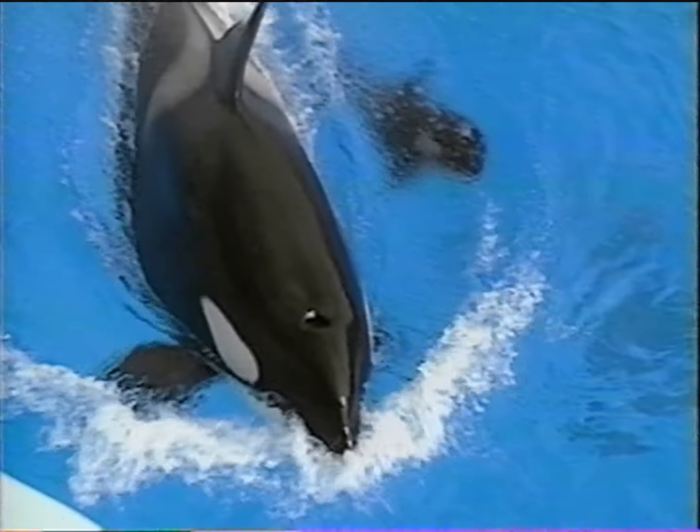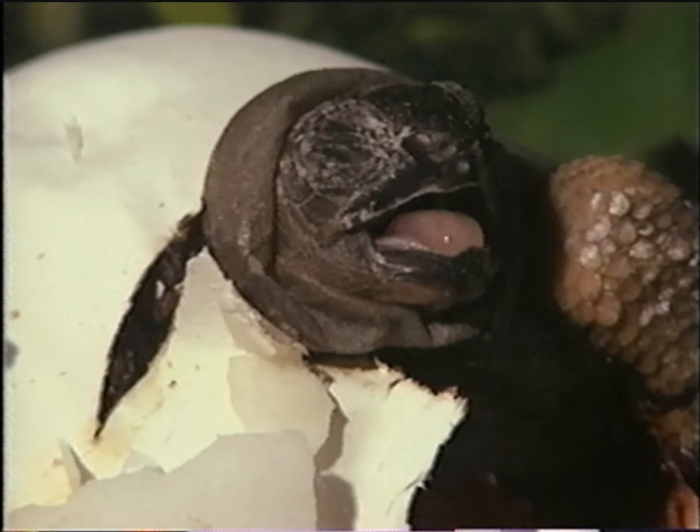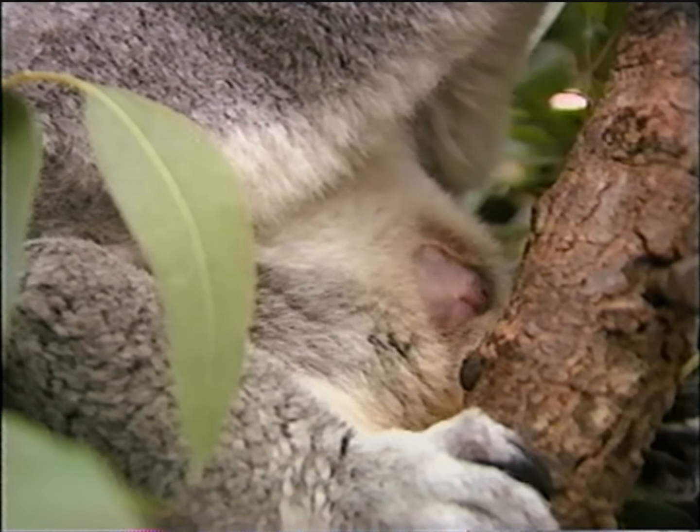Mammals are born fully formed like the whale. The tortoise has to work hard to break into the world. And the koala grows up in its mother's pouch.